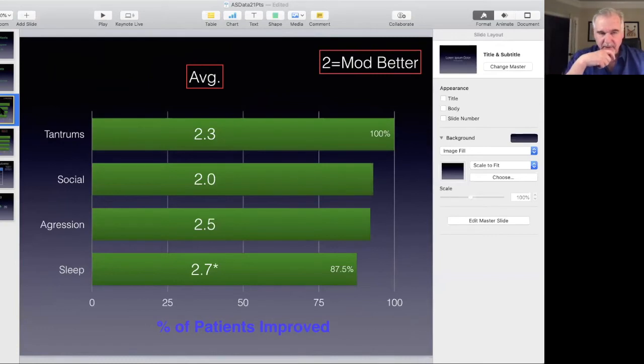The one that was most common was tantrums. And of our patients that had tantrums and meltdowns as a core symptom, 100% of those patients were improved. The average improvement on those patients was between moderately improved and greatly improved. So my scale is just simply 1, 2, 3: mild improvement, moderate, and markedly improved. So a lot of improvement in the area of tantrums.